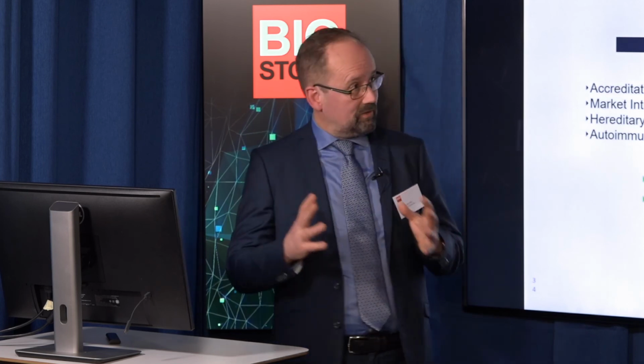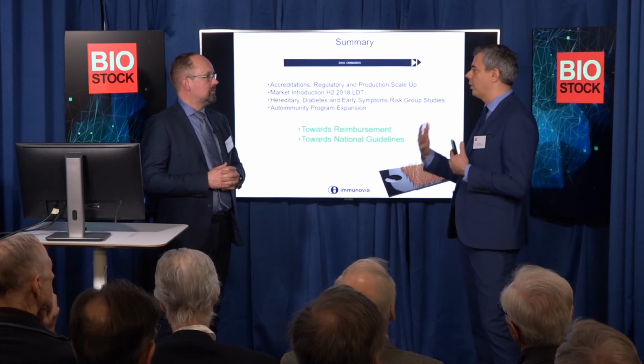When it comes to Europe, you get the permission to sell centrally through a CE mark and accreditations according to ISO standards. That is straightforward, although it's a lot of work. But getting paid is different per country. In certain countries, it's different per region, not to mention Sweden, where decisions are made in 21 different landstings. So you have to have a strategy per country and local knowledge. This is a process that will take some time.